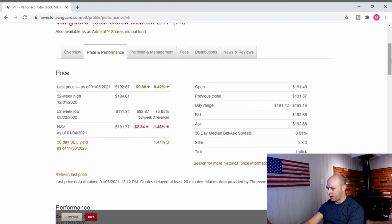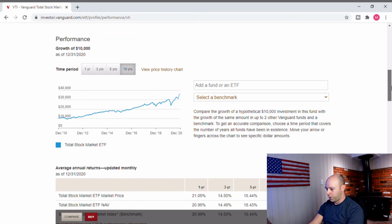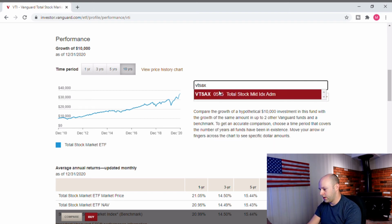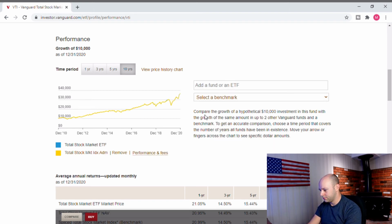It gives us more of a stock-like look here as far as lows, highs, open, the range, and like I said, you can buy and sell this almost identical to how a stock is purchased. The performance for 10 years. Now here we have VTI on the screen right now. We are going to add VTSAX to it and overlay it. And as you can see, it's almost identical.